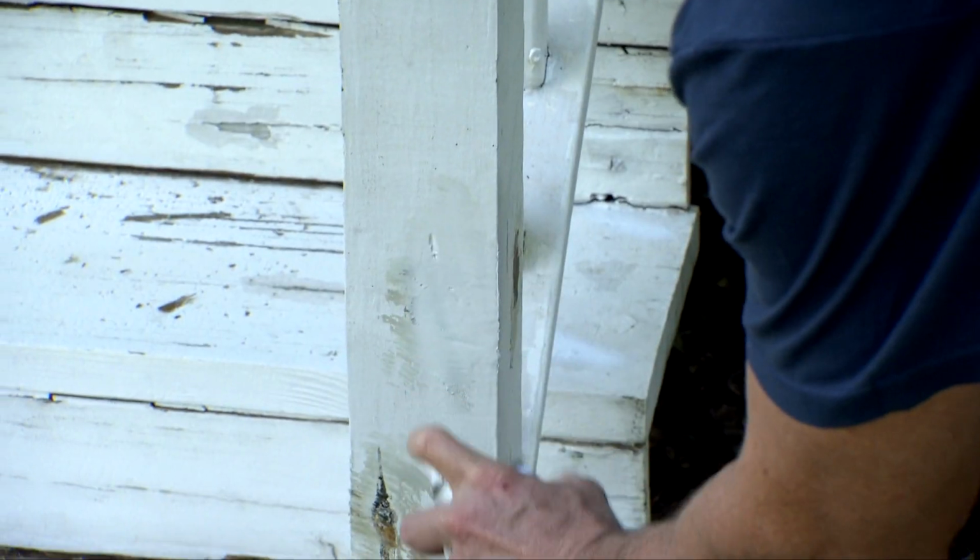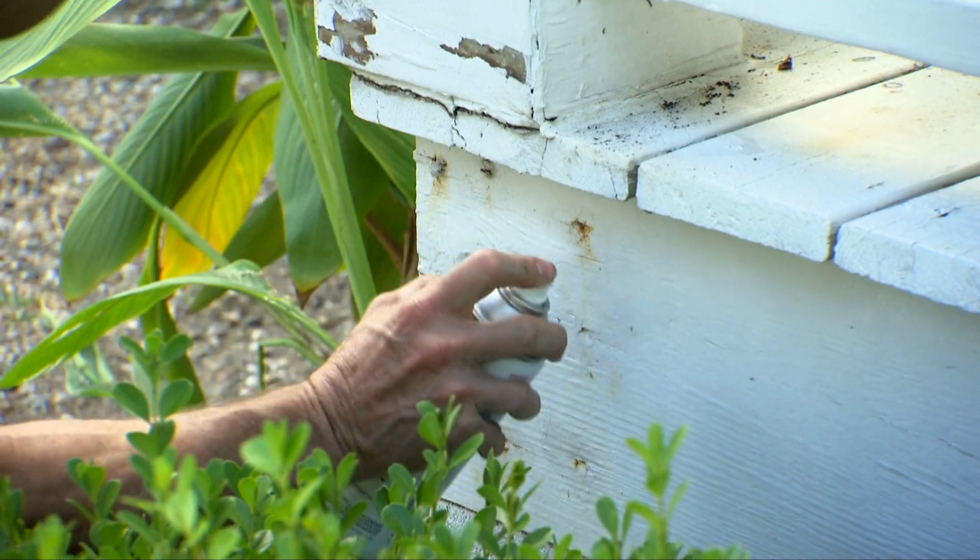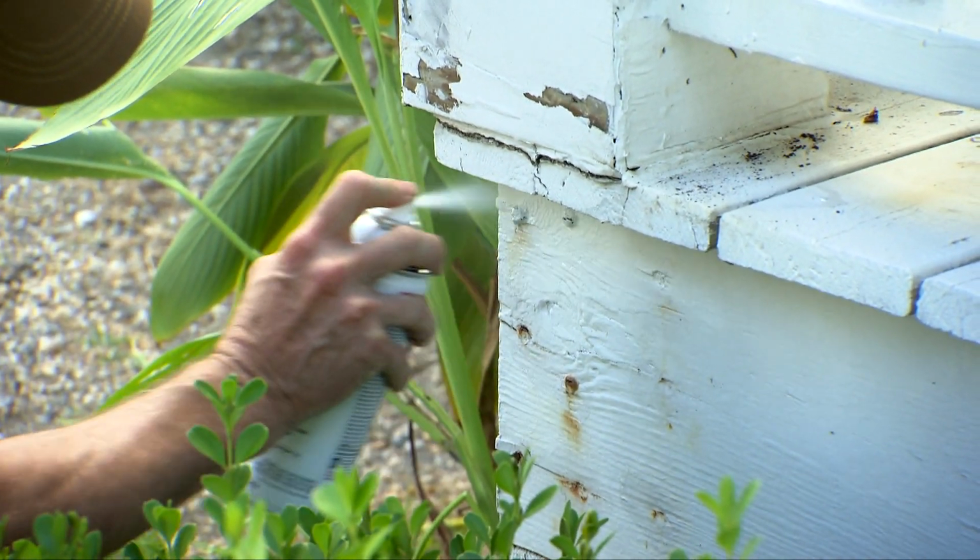The only rule I was given was from my wife, and that was not to spray paint her bushes. And I didn't do that. I accomplished the mission.